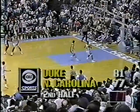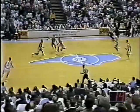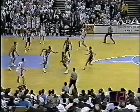Nice move by Mike Krzyzewski here. Picking up full court, forcing North Carolina to use some clock just to get it over half court. Fox wanted to go up with it. Now he does. Followed by Chilcutt. Rebound by Thomas Hill, high in the air. He'll come back and shoot two.